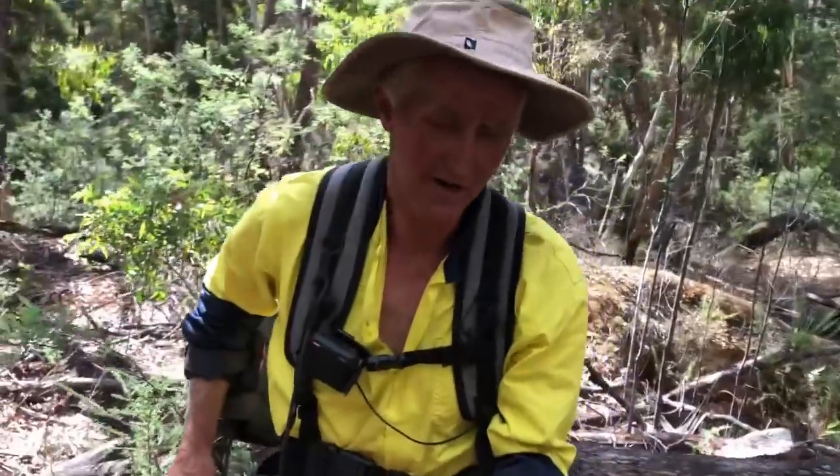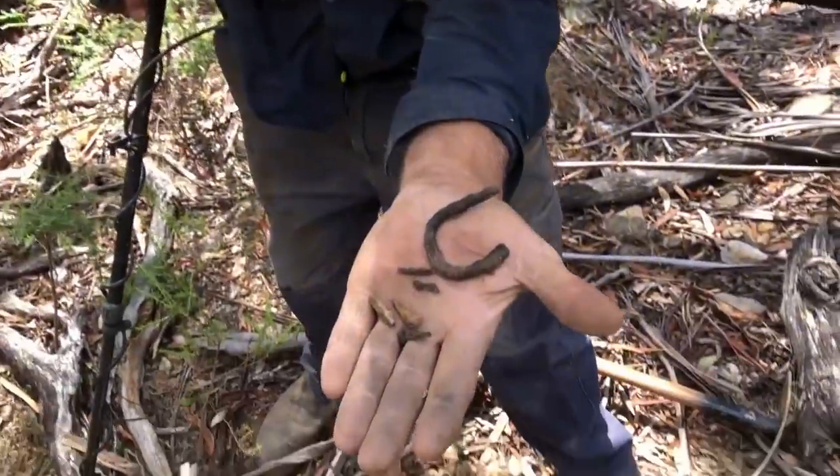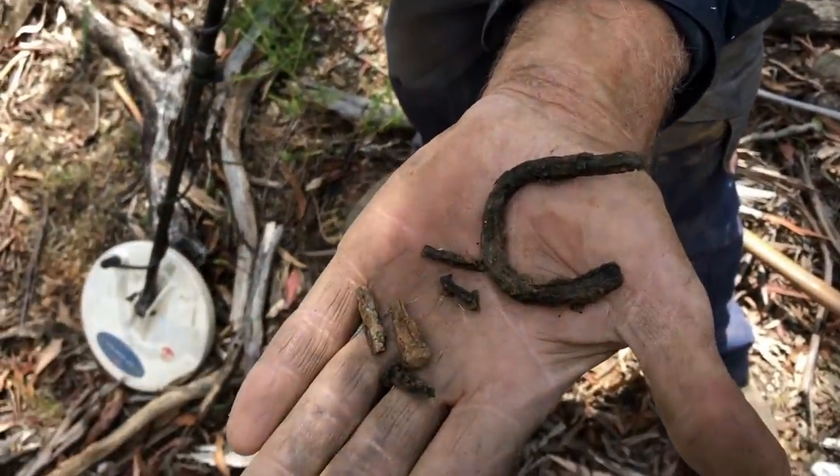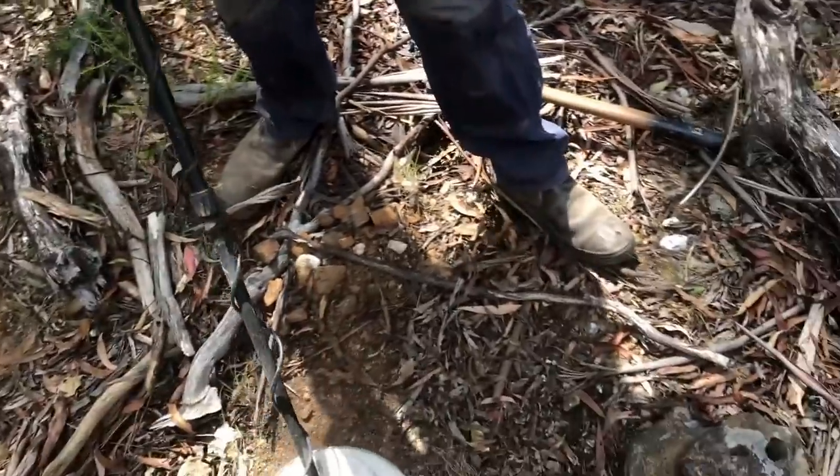Righto. Ant and I are where we started the other day, and we're finishing here today because we wanted to try and end with a bit of gold, instead of finding a bit at the start of the day and then never finding anything else. I've been going along this gully and I've dug these five or six rubbish signals, and I've been waiting for something to happen, and it finally has.